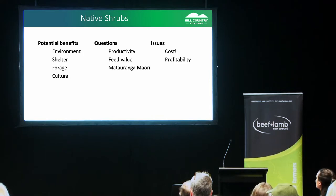Some of the questions associated with the use of native shrubs in hill country: what's their productivity? And if we're going to use them for forage, is it high quality forage or low quality forage? What is the feed value of these shrubs? In this project, we're also having a look at the Mātauranga Māori of a number of shrubs.